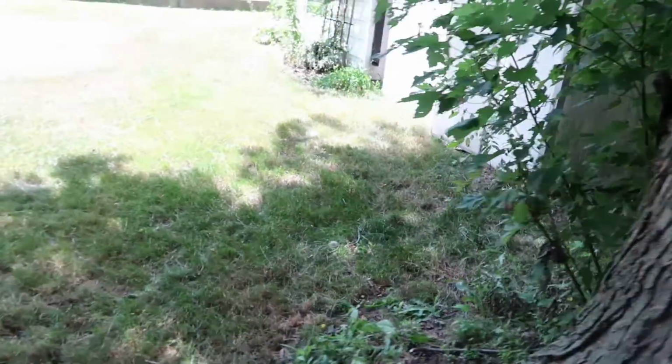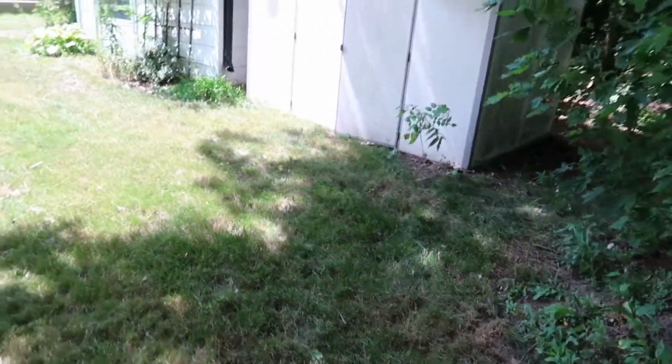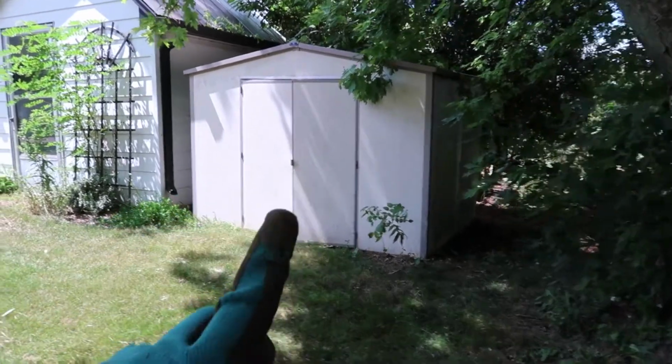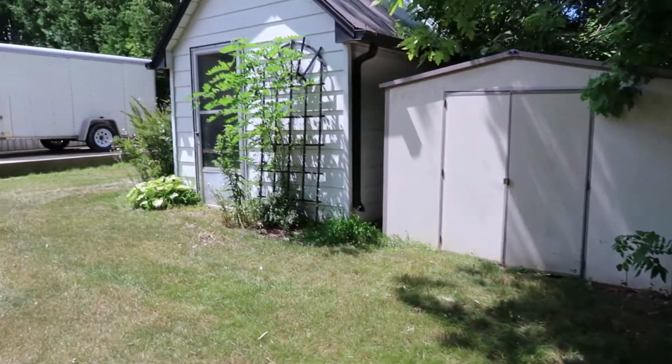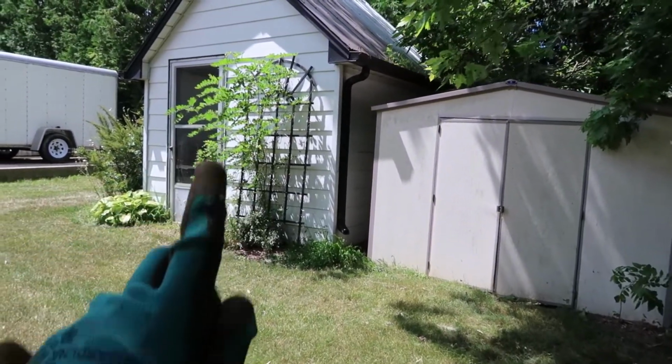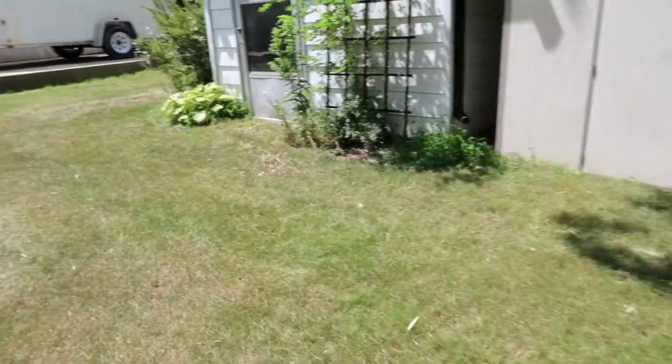Just so you guys kind of know where we are on our property. This is, we're actually hoping to get rid of either this weekend or next weekend. We don't use it. We're going to take it down and get rid of it. That is a chicken coop. It does not have chickens in it yet, but that's there.